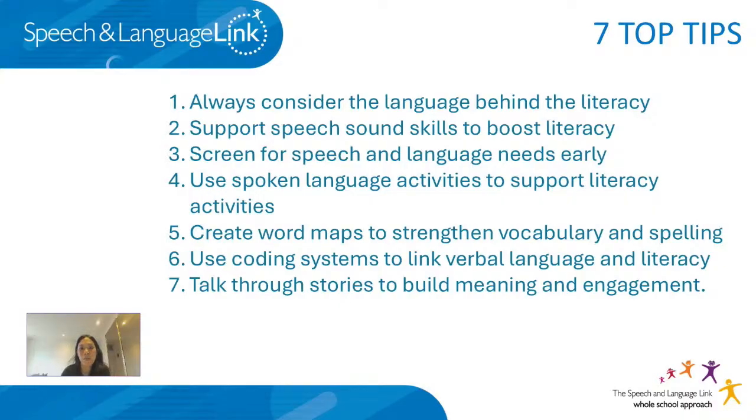Always consider the language behind literacy. So why is this? If a child is finding reading or writing hard, it's always worth considering if there's an underlying language challenge. If there are issues with the content of what a child writes, or a child struggles to summarise or demonstrate understanding of written information, there are potential verbal language needs. So that could be the oral receptive language, or the oral expressive language, or both. And looking out for issues in written work or related to written work can help you to identify underlying oral language difficulties and boost these areas. So it's always good to think, is there an underlying language challenge here?